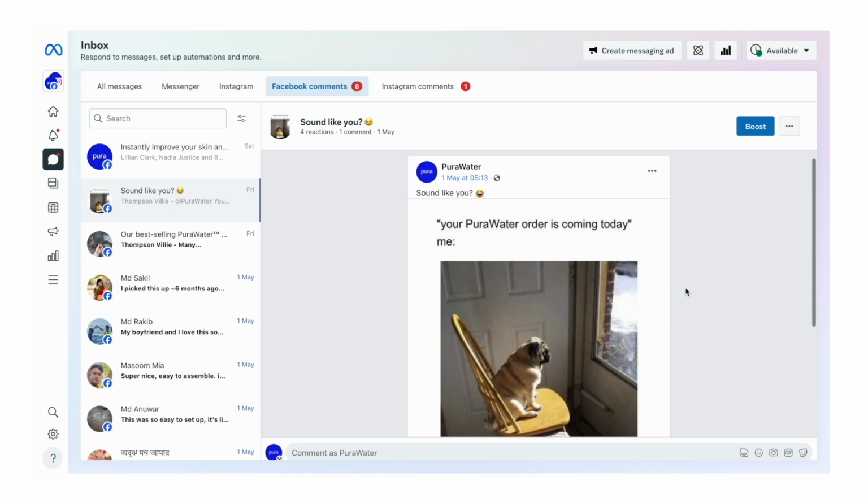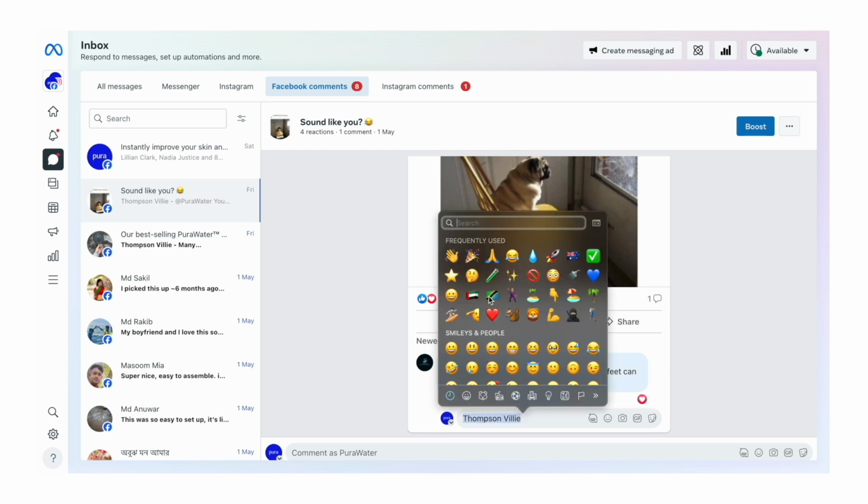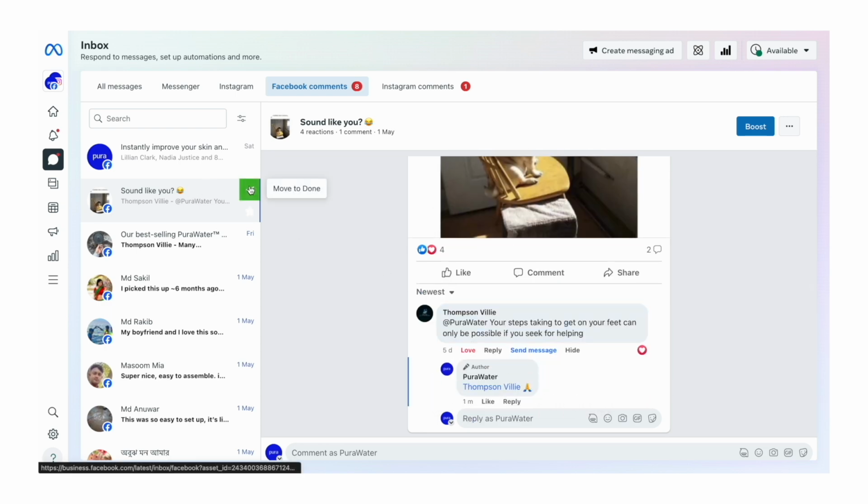Comments that have been left on your social media posts will also be visible here. And so we can see this one here from Thompson, says your steps taking to get on your feet can only be possible if you seek for helping. So I don't even know what that means, but Thompson has left this comment. And so what I'm gonna do is just hit love, and I'm just gonna do the pray hands emoji because why not? And then once that's done, you can click on move to done.